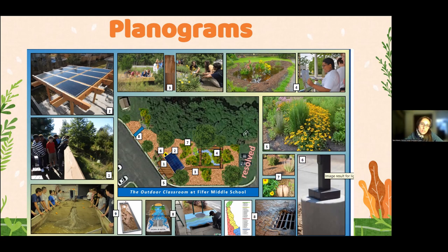So this is a great way. We had this in our design charrette with our teachers. We'll probably do this in the June 22nd workshop, is give you some time to make a planogram.